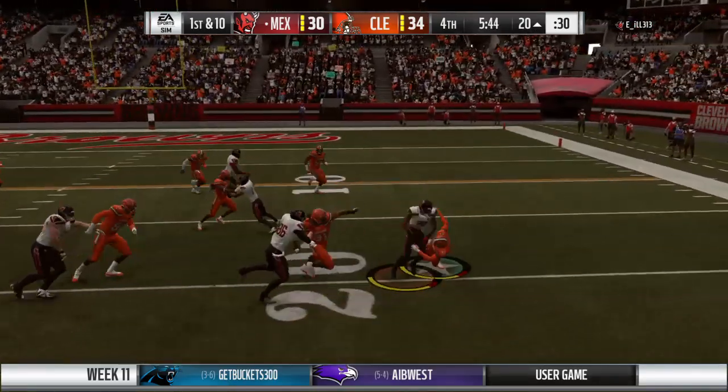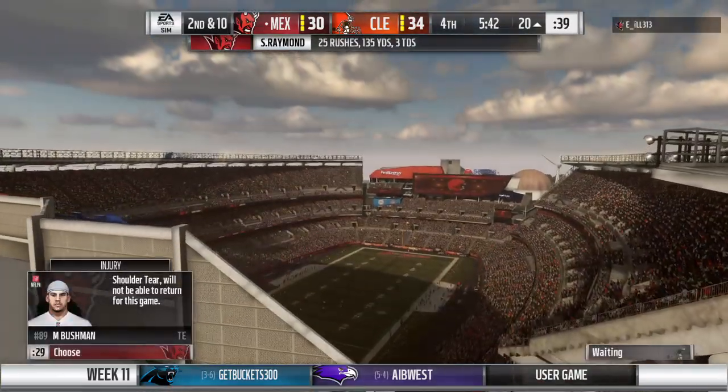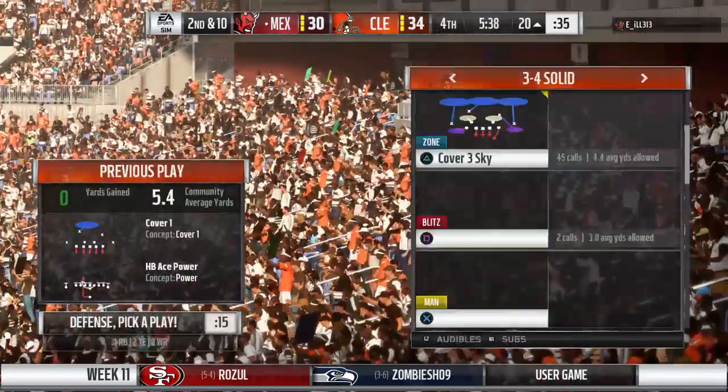And they'll run it here. Looking to find a lane, but he can't. Reined in at the line of scrimmage. Denzel Ward, the number 4 pick in the 2018 draft, making the tackle from his corner spot.